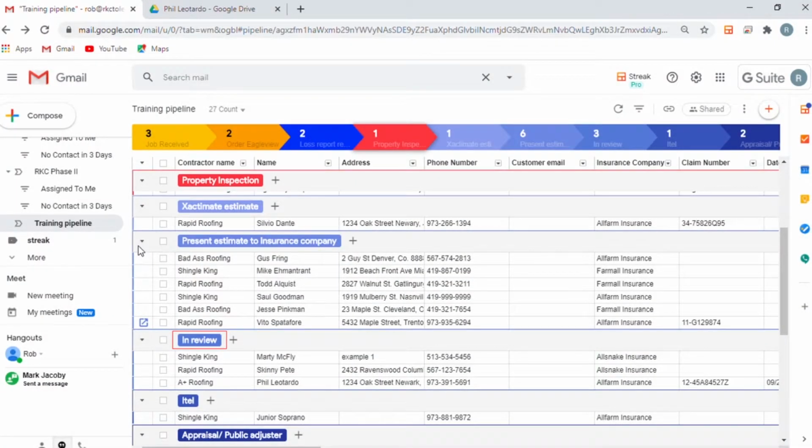So usually every 2 to 3 days, we send a follow-up to the insurance company saying, what's the deal, what's the status? And a lot of times they'll come back and they'll say, well, it's missing this, it needs a picture of that, and we want to go over this particular line item in the estimate or whatever. So we get those things agreed to in the in-review section.